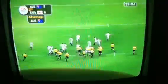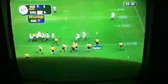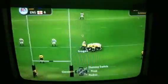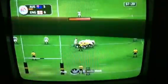Tom Smith darts away from a little break. Here go the English, Tindall. Alright, oh, it's intercepted, I think. Or they knocked it on, they picked it up. Lebron James, he's away. I'm tipping him to go all the way. Referee blows for a scrum. Knock on by England. The Australians going to feed this, run from George Gregan.